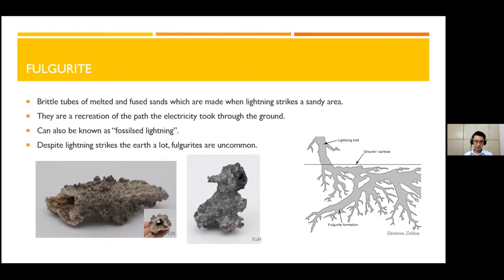Fulgurites are actually quite uncommon, despite lightning striking the earth a lot, not just in one specific location but anywhere in the world. We just don't notice it, but lightning does strike the earth a lot. Fulgurite just doesn't form all the time. Like Kunming once told me, he first purchased this at the Doosan Fair, and the next year he didn't see any fulgurite. That shows how uncommon fulgurites really are, even though they come from sand.